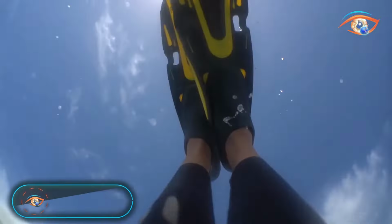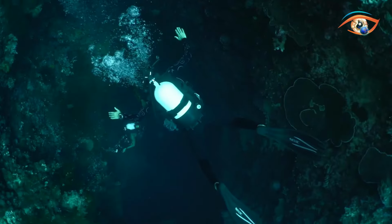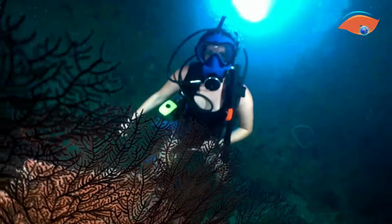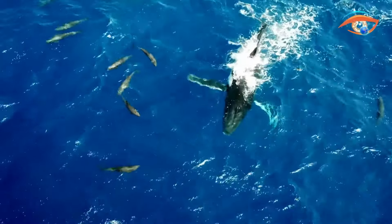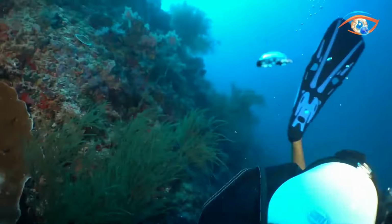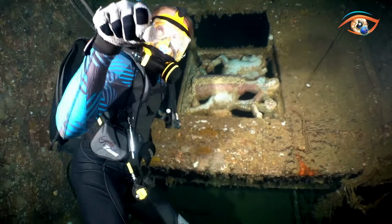OTS Spectrum Full Face Mask. The OTS Spectrum Full Face Mask is a game-changer for cold water diving enthusiasts, specially designed for temperatures below 10 degrees Celsius. Offering a superior experience, this mask eliminates jaw fatigue and dry mouth commonly associated with traditional diving gear. Its double seal ensures a snug fit, providing both comfort and security in chilly waters.